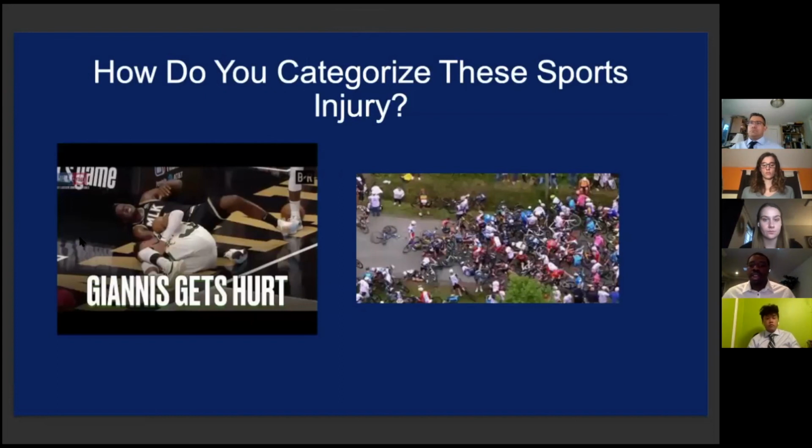And I would like to challenge you with the information I just provided: how would you categorize these injuries? On the left, you have Giannis, who got hurt in the playoffs. If you've been watching the NBA playoffs, he got hurt landing down onto the court. And to the right is the Tour de France, where there was a pile up. Athletes came out injured in that instance. If you have any suggestion of how you would categorize these injuries, whether by body part, tissue type, or whatever etiology may arise, go ahead and unmute yourself if you'd like to.